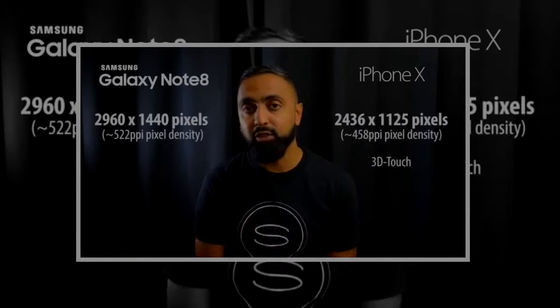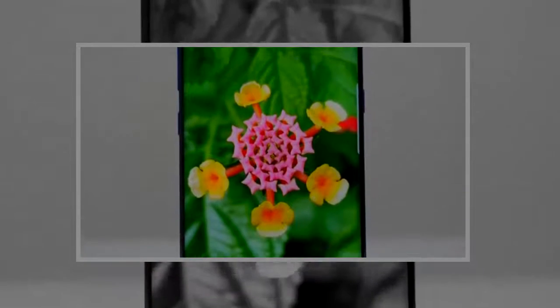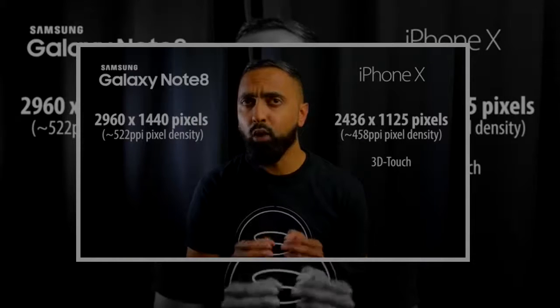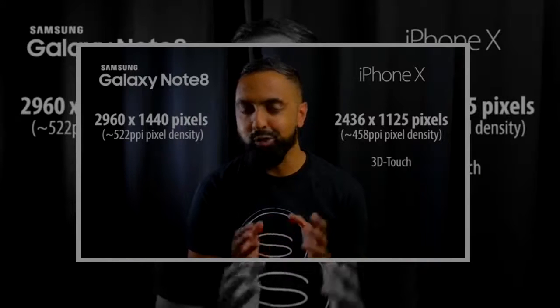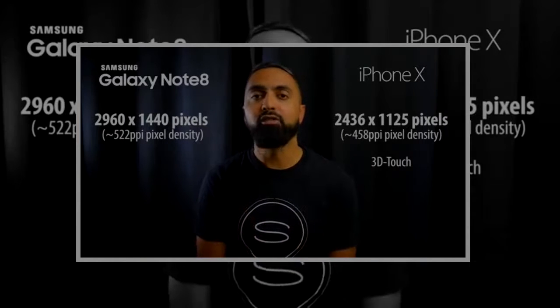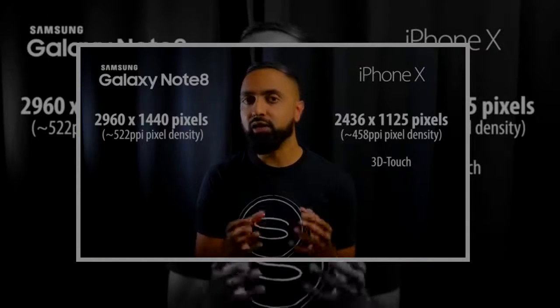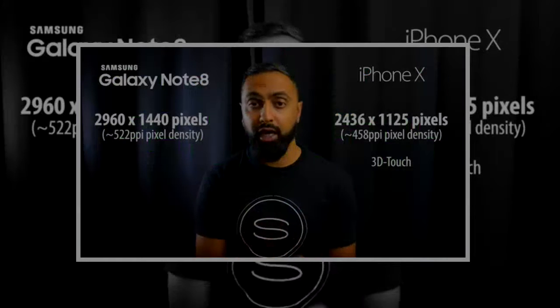In terms of resolution, however, the Note 8 does have a higher resolution, even with that larger display, so that's 2960 by 1440, and that comes to roughly about 522 ppi. The iPhone 10 has a 2436 by 1125 pixel resolution. Apple always do that with some of these random numbers, which I do not get. And that's roughly about a 558 pixels per inch density. Now, both of these do have a very high pixel density, the Note 8 edging out here slightly. So if you do have the device up close, and if you're going to be using it for things like VR, then the Note 8 is going to be a little bit better because of the high pixel density.